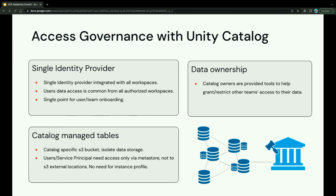And one last thing that also helped abstract away one layer of access governance is catalog managed tables. Unity Catalog helped with the feature called managed tables, where you're not creating external tables anymore. You're creating a regular table like you would in a relational database.